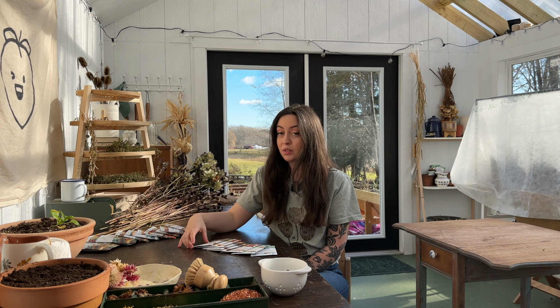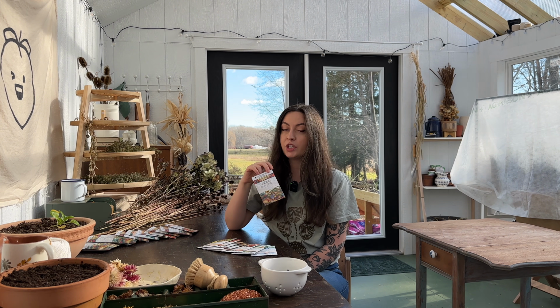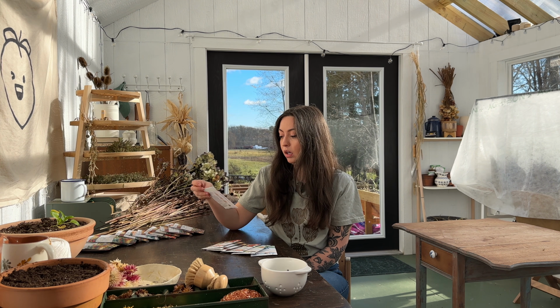This was one that I specifically got for disease resistance. It's called lemon squash. It's just a summer squash, but lemon squash in particular said it was bred for disease resistance for squash vine borers. So we'll see how this one does. Along the same lines, we got a zucchini called Dark Star.